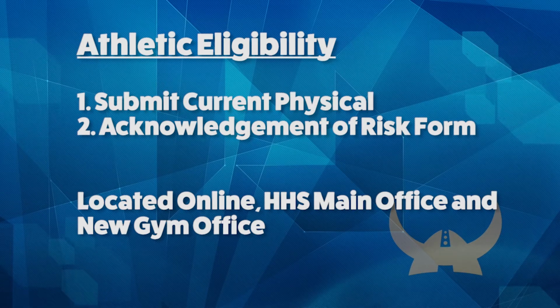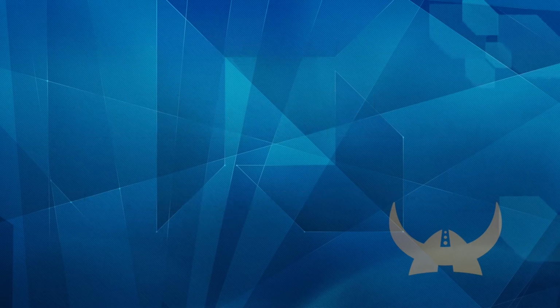As far as athletic eligibility, we have several requirements in order to participate in sports at Hilo High School. Number one, all participants must submit a current physical signed by a physician. Secondly, all participants must submit an acknowledgement of risk form signed by his or her parents. Both physical form and the acknowledgement of risk forms are located online, or it can be picked up at the school's main office or gym office.